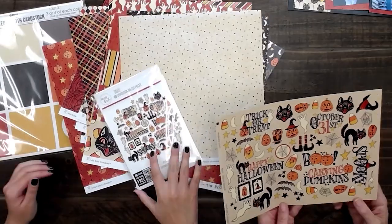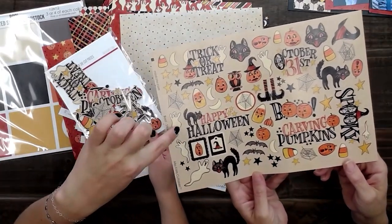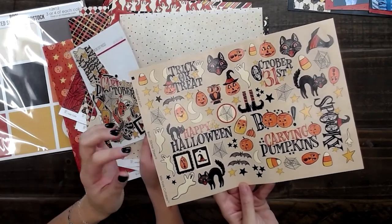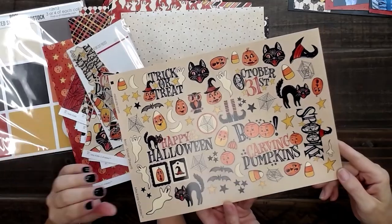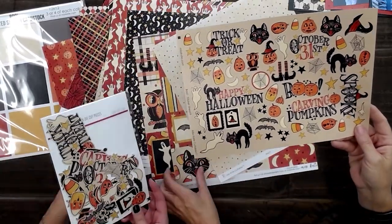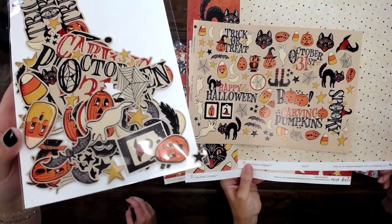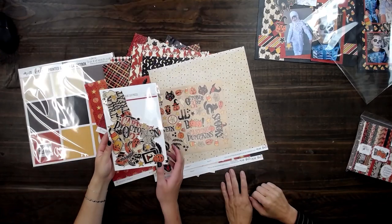Then the basic box, you also get the sticker sheet and the die cuts. And the sticker sheet is so unique this week because it's been printed on beige. So the edges of each sticker, instead of being white, are beige. So they match so well with the colors of the paper, and I just love it so much. Same with the die cuts. They'll have a colored background, which is so unique for this, and I love it a lot.